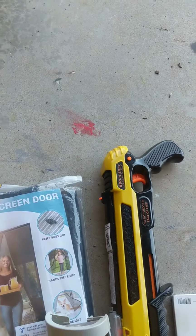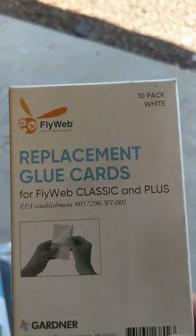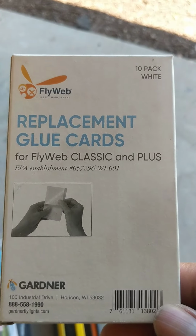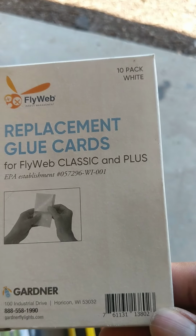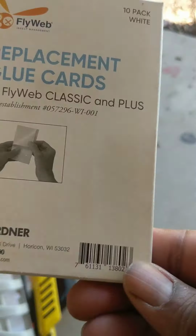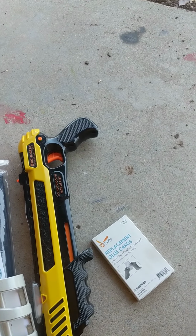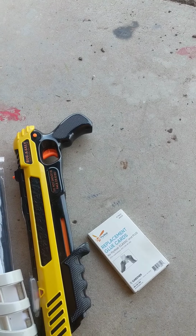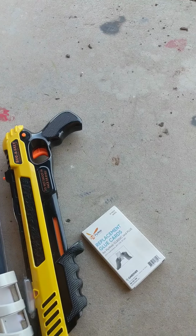for flies. And what it is, it's just a light, and behind the light you have these sticky boards that you put on it, and it works great. They stick to it, and then over time they die. Sometimes if they get too caught on it, they'll die instantly. But this thing works really good, because I've noticed that every time I hook it up, in a couple hours, I'm seeing like half a dozen flies on it.